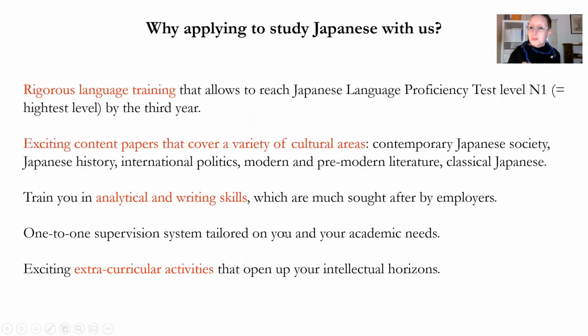These are the sort of answers that I can give to these questions, and probably there are many more. First of all, we do offer a very rigorous language training, and that allows you to reach the Japanese language proficiency test, the highest level, by the 3rd year. Some of our students do it by the 3rd year, which is really impressive and opens up a lot of doors, for example, for scholarships and so on and so forth.